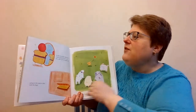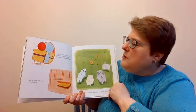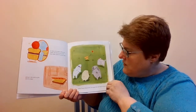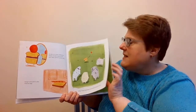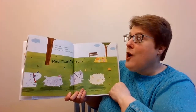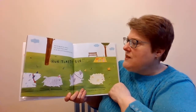In spite of all the differences, Toasty decided to put on his best collar, grab his sparkly ball, and go to the park to play with the dogs. When Toasty found them, he tossed the ball high in the air. But the dogs did not chase it. They chased Toasty instead. Uh-oh, this is not looking good for Toasty.